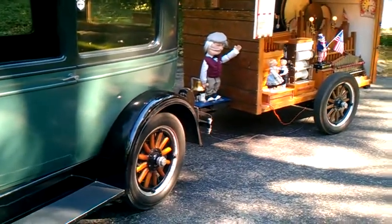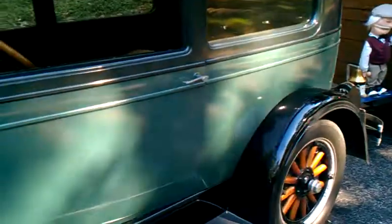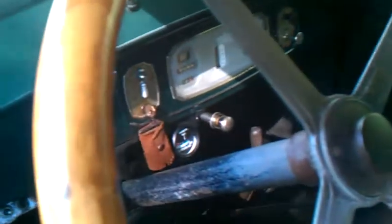This happened to be a 1928 Pontiac. We'll walk up and take a closer look. We'll look in the window, look in the dashboard, see how it looks in there. Well, that's what you see right there. There's the dashboard. If you look close, you'll see it's a wooden steering wheel rim with wooden spokes. Really neat.